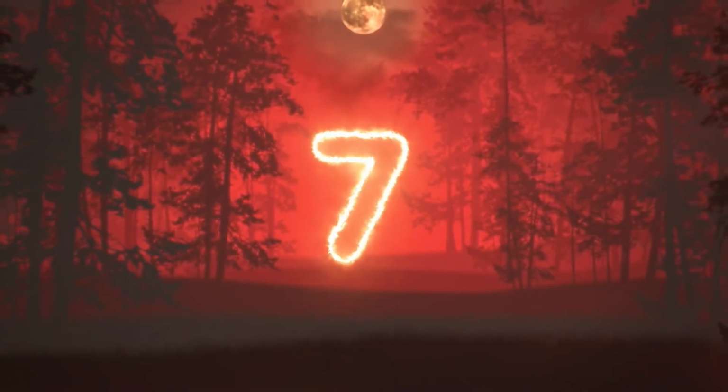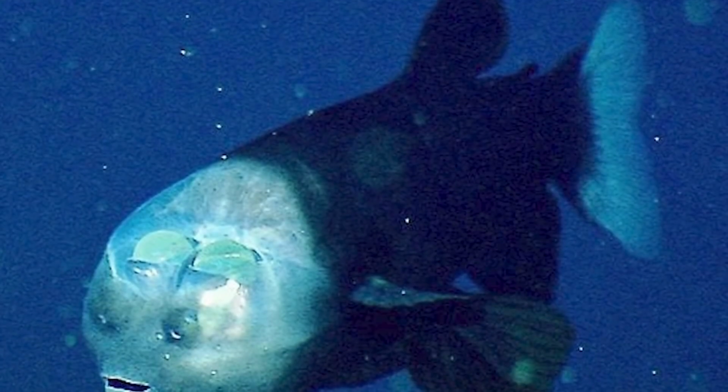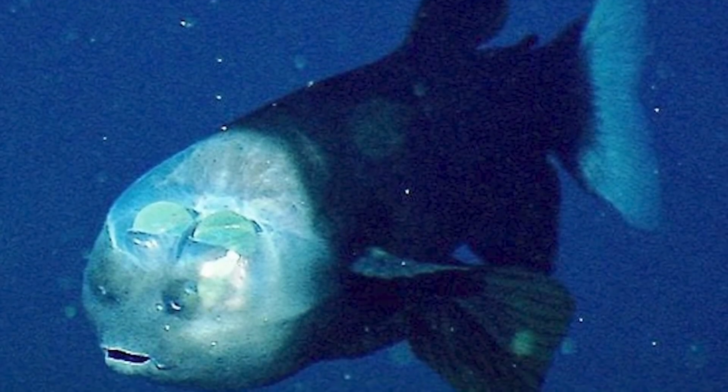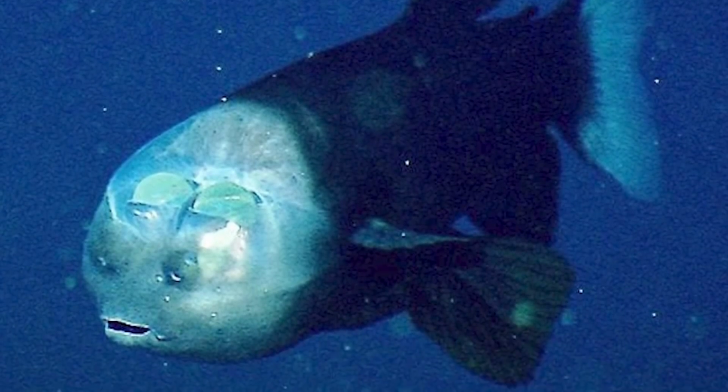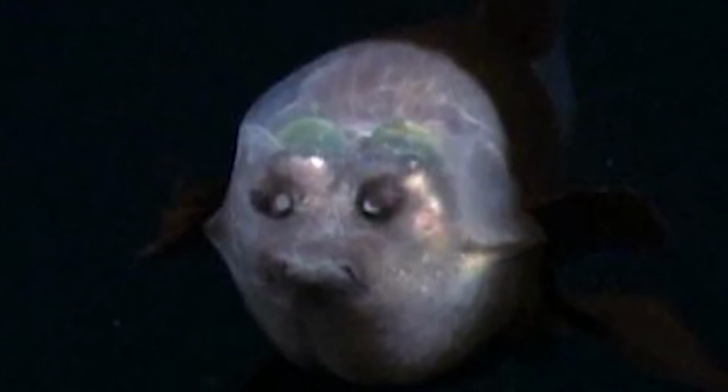Number 7, the barrel eye fish. This fish looks like Pixar teamed up with Tim Burton and made this fish up. It looks like an animation floating in the water. Nothing makes sense. Someone once said to me that if you've thought about it, chances are someone's done it or that it exists. I imagine that's untrue for most things, but I've definitely thought about what it could be like to have a see-through body, and this fish brought that thought to life, so who knows.